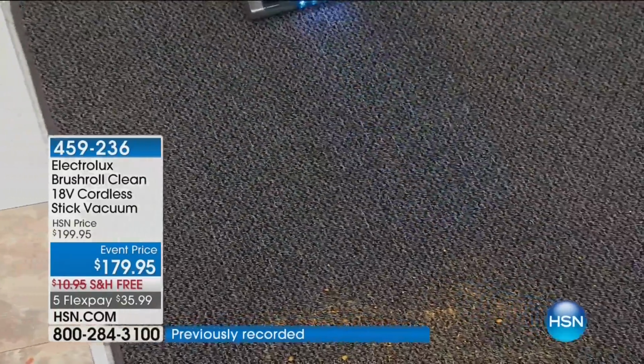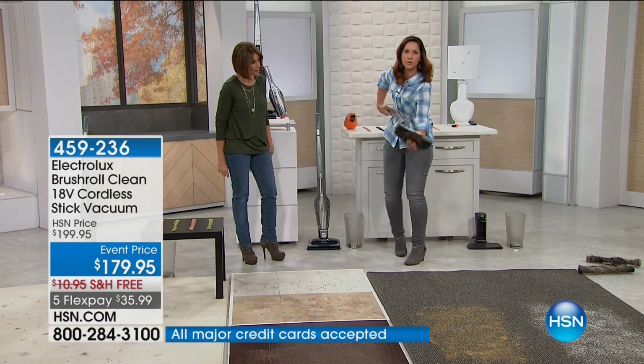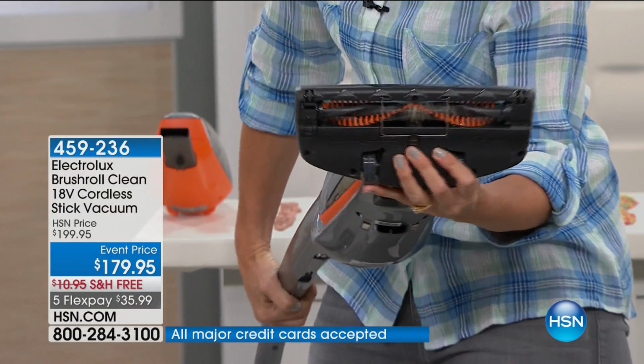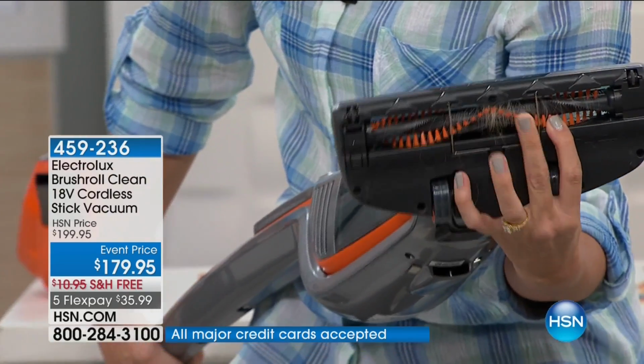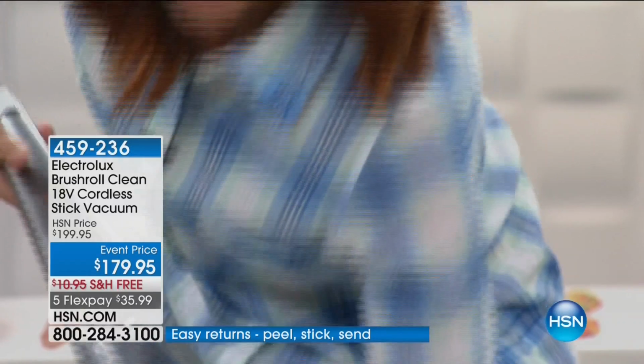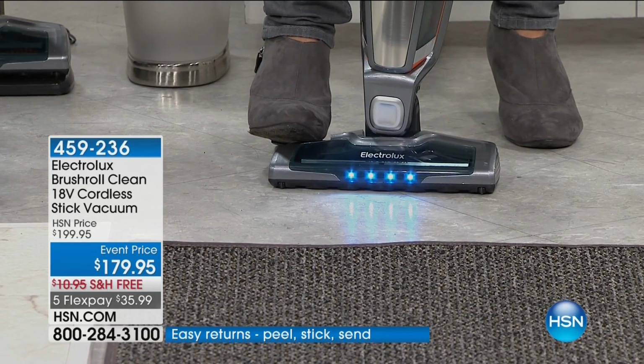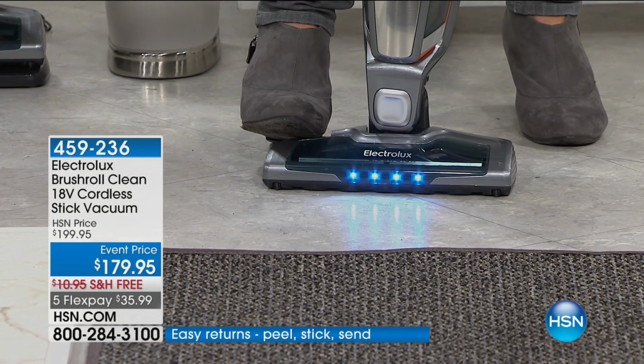The brush roll clean technology, you're gonna take that off. See, it's in there. We're gonna show you what it looks like so you can see how dirty and disgusting. We got that blonde hair stuck in there. You usually have to take a scissors, cut it out, pull it out, get your hands dirty. Not anymore. You simply put it down. You're gonna step on this right here. 8 to 10 seconds. It's supposed to sound like that.